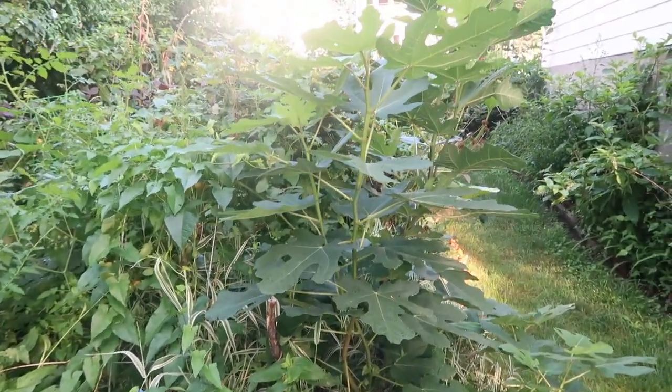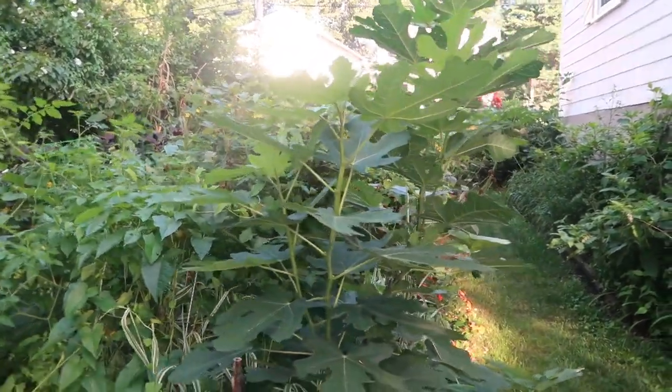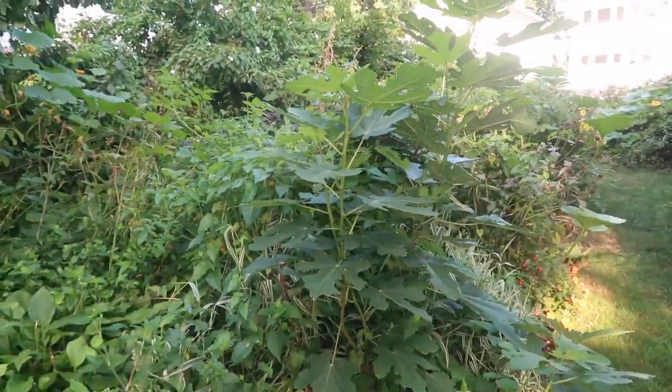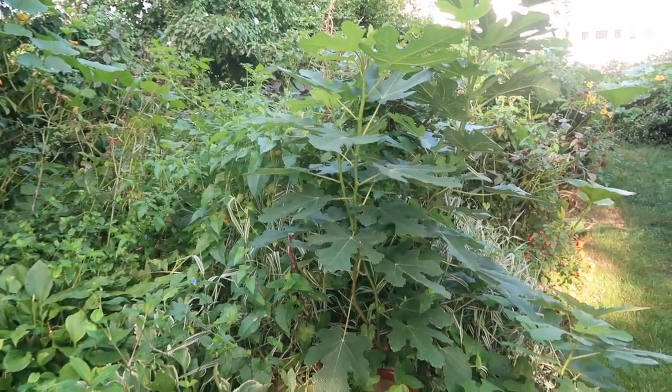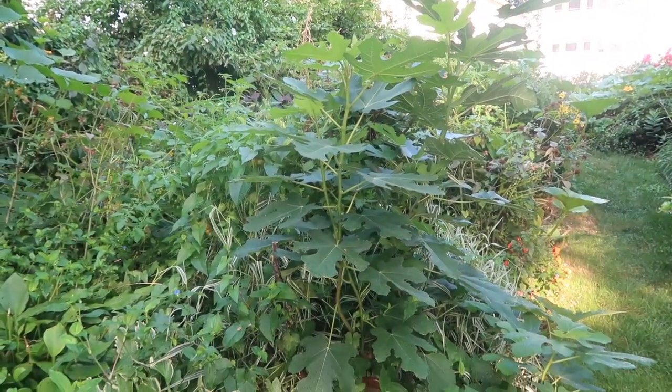Wow. My fig tree's back. My fig tree's back. Yay. My fig tree's back. Right now it's a bush. Like a bush. But yes, that is so good.